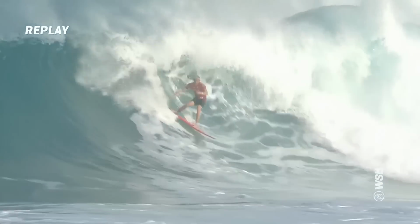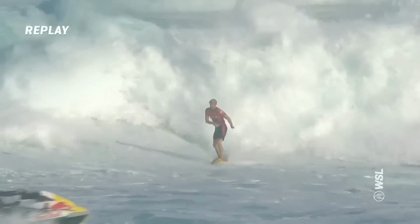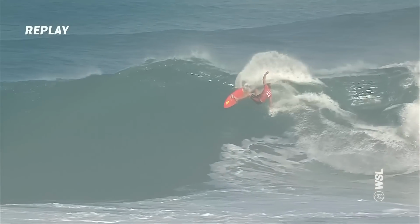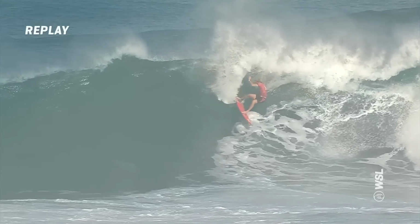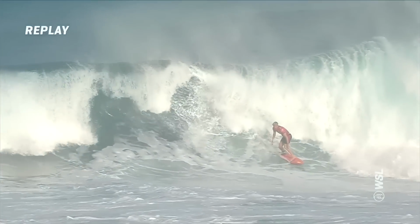Yeah, beautiful first turn. That second one was all the money. Just a huge hack in the bowl. He's looking loose right here. He has so much speed here. Look at that, just layback, snap, hack. I mean, all of the above. Just right in the most critical part of the wave.